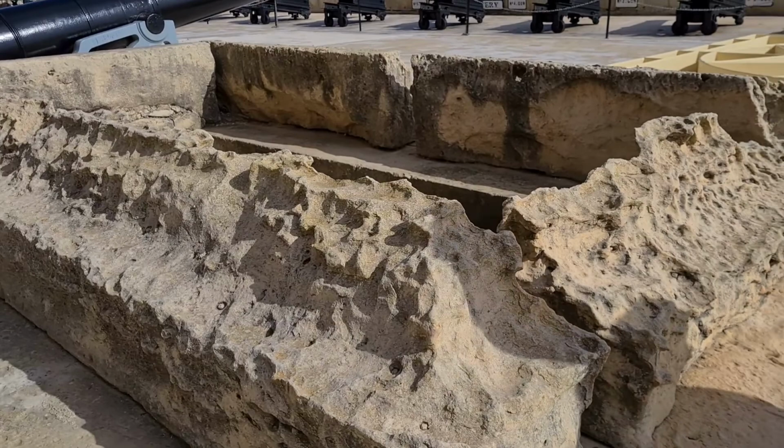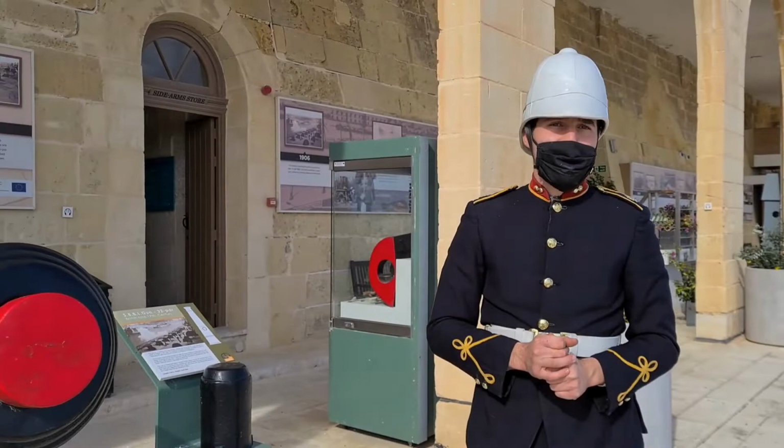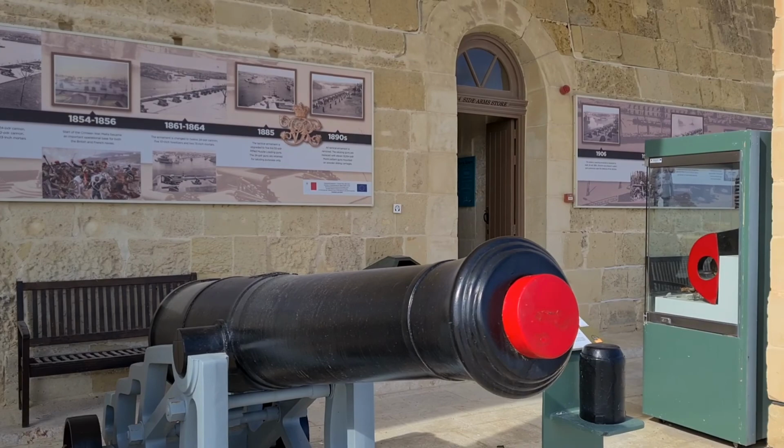Obviously, during the Second World War, his body parts had to be removed because this was the main target for the Italian and German air forces during the Second World War. These cannons, especially the muzzle loaders, would have to use sidearms in order to clean and to fire, which we have to do examples of.